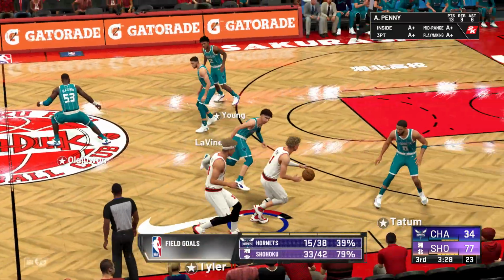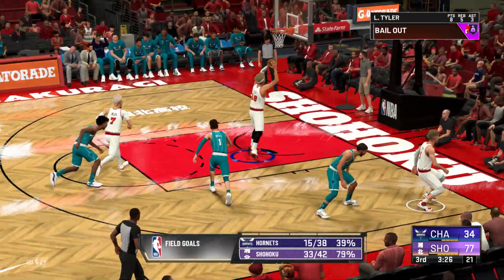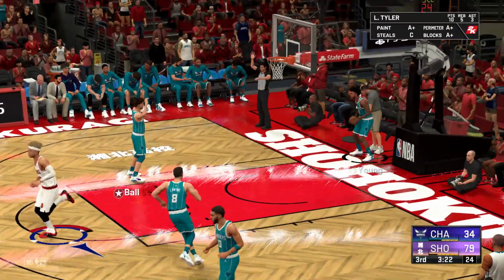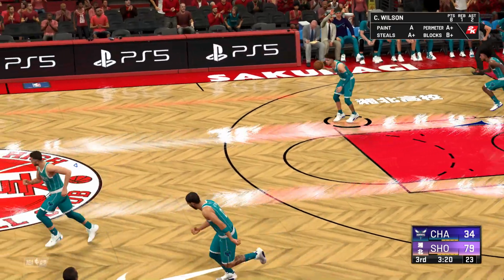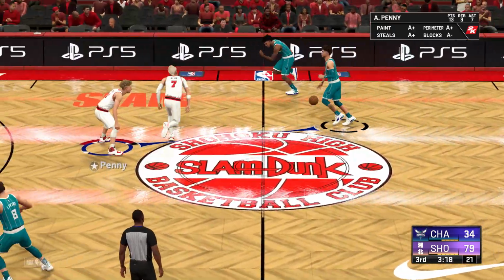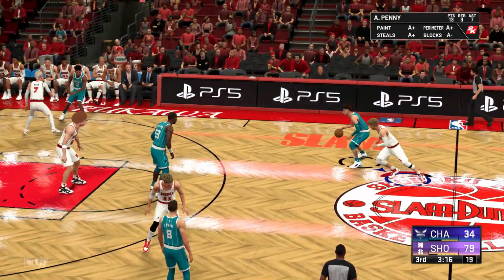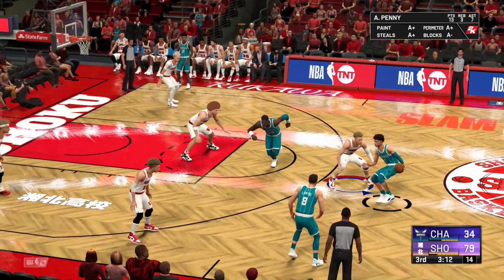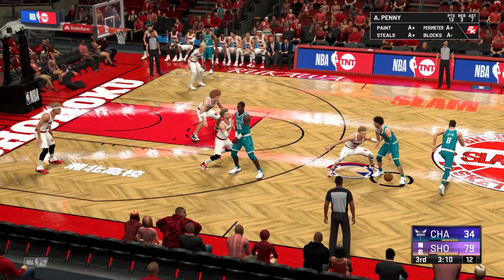Gone 4-6 from the field since the start of the third. Here's Tyler. He dents the rim with a two-handed slam. Wow. Yeah, he's shown terrific control of the pace and the rhythm of this offense. You know, numbers don't always tell the story, guys, but his assist totals do paint the picture here. I mean, he's got everybody involved.